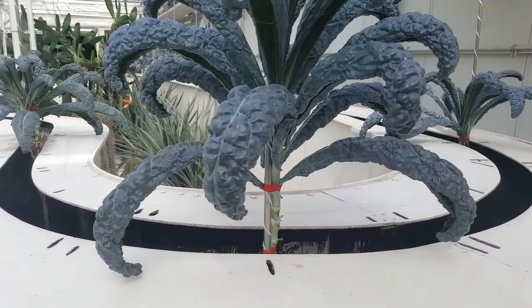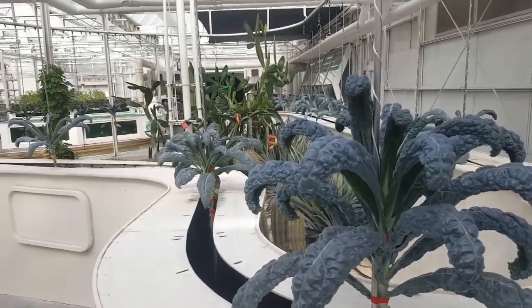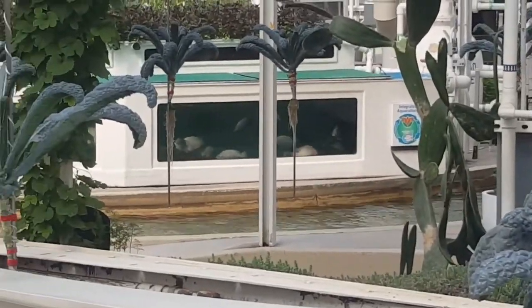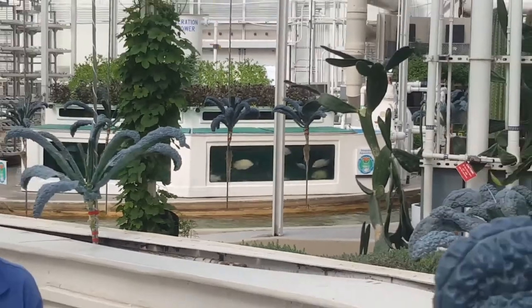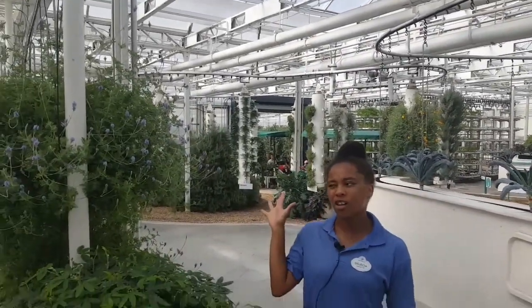This is our creative greenhouse. You may know that we grow everything hydroponically in here, so you will not see any soil in here. And before I go on, I just want to make sure you all know a little bit. So what are the five things plants need to grow? You can just call them out.